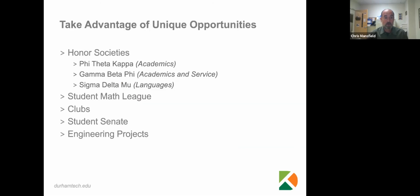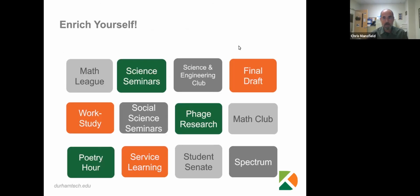Some other opportunities that we have, I'll go through these quite quickly. We have some honor societies. I've mentioned Student Math League. We have a variety of clubs, which I'll show you on the next slide, and Student Senate, otherwise known as SGA or Student Government. You'll have an opportunity to run for office and participate in that, if you like. Slide, please.